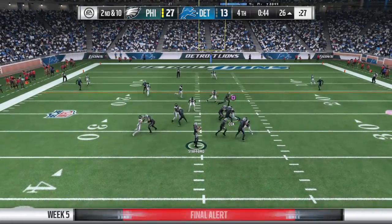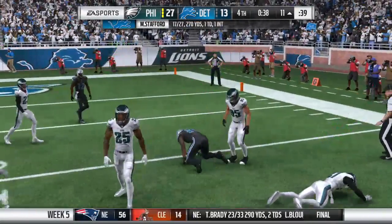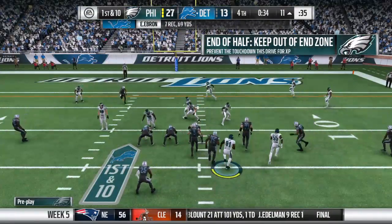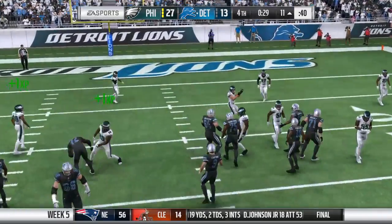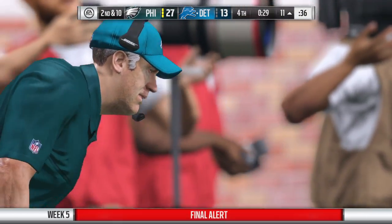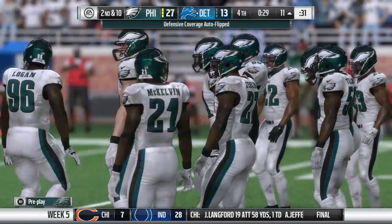To the air again, Stafford. To the right side to Eric Ebron. And down inside the 15, shy of the 10. They give him 14 yards that time and a fresh set of downs. They're going to hurry back to the line now. And he'll spike it with exactly 30 seconds now left on the clock. And on 2nd and 10 now.